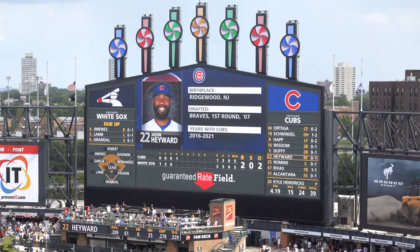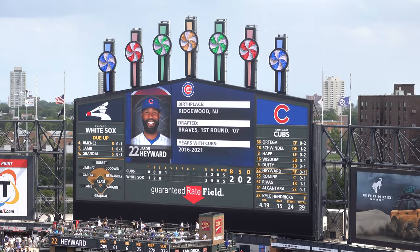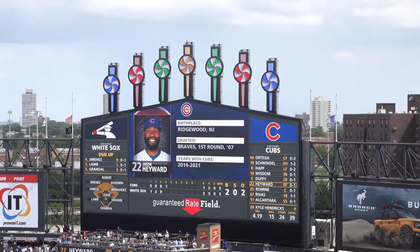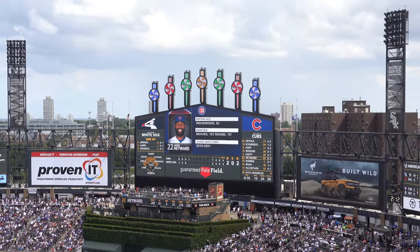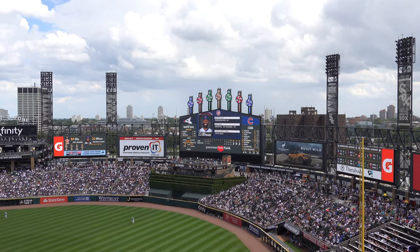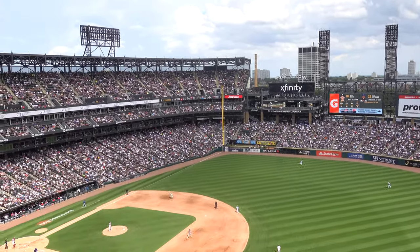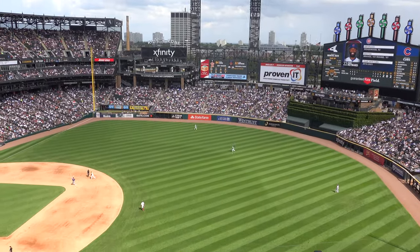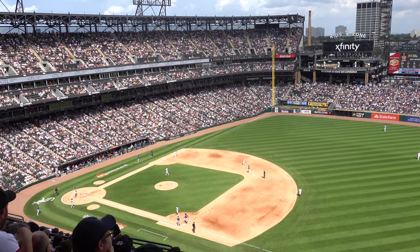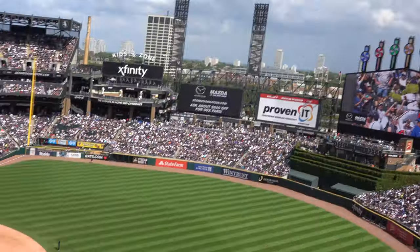Bill Veeck was a longtime owner and manager of the White Sox, and he's the one that created this exploding scoreboard here. You can see the pinwheels on top. That is a trademark from Old Comiskey Park. Every time a player of the White Sox hits a home run, they shoot fireworks out of that scoreboard. That is really awesome. All right, Jay Hay with a single. And the Cubs are waking up in the top of the fourth. Look at Southpaw.